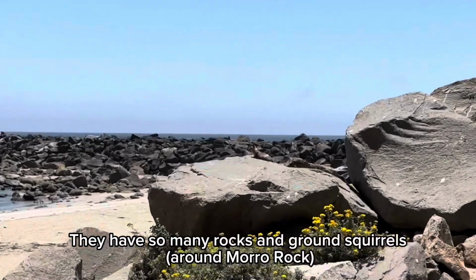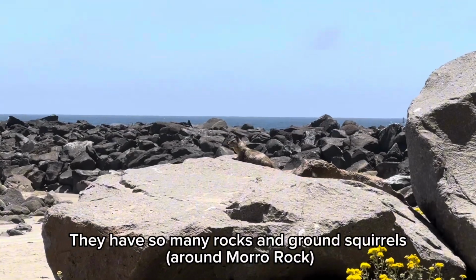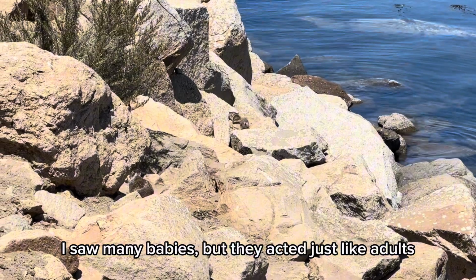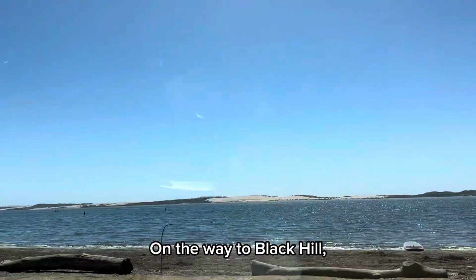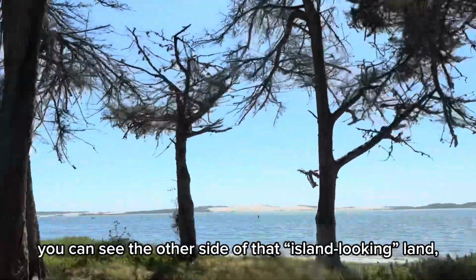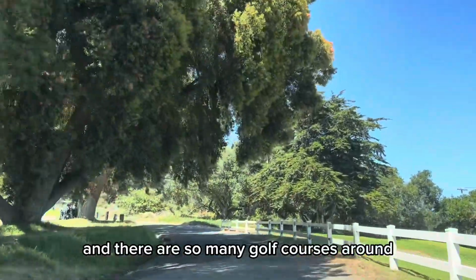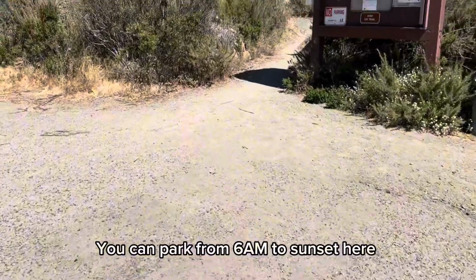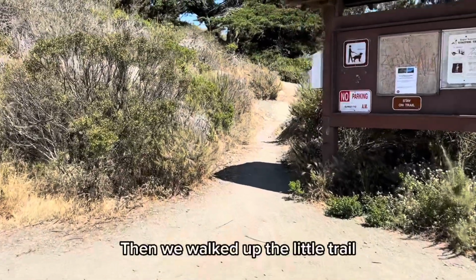They have so many rocks and ground squirrels. And since it was spring, I saw many babies, but they acted just like adults. On the way to Black Hill, you can see the other side of that island-looking land, and there are so many golf courses around. You can park from 6 a.m. to sunset here. Then we walk up the little trail.